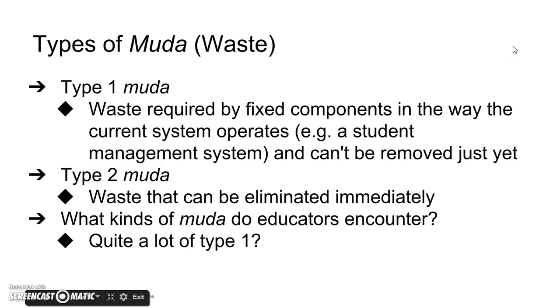Now, one of the things that underlies our transformation into being lean is the concept of Muda, or waste. And there are two types of Muda. One is the waste required by fixed components in the way the system currently operates, for example, a student management system, and we can't remove those just yet. But there's also type 2 Muda, which is waste that can be eliminated immediately.